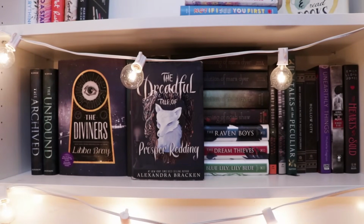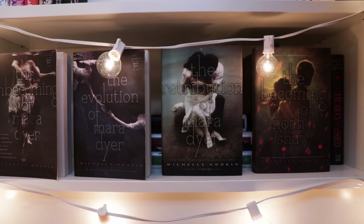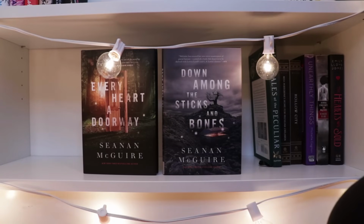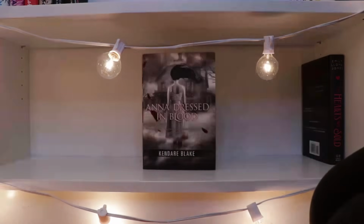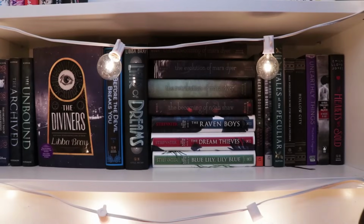To start off, I have The Dreadful Tale of Prosper Redding by Alexandra Bracken, The Archived and The Unbound by Victoria Schwab, The Diviners series by Libba Bray, The Mara Dyer series by Michelle Hodkin, The Raven Cycle series by Maggie Stiefvater, The Wayward Children series by Seanan McGuire. I have the first 2 books in the Miss Peregrine series, Miss Peregrine's Home for Peculiar Children and Hollow City, as well as Tales of the Peculiar, all by Ransom Riggs, Unearthly Things by Michelle Gagnon, Anna Dressed in Blood by Kendare Blake, and The Hearts We Sold by Emily Lloyd-Jones. This is the Owlcrate exclusive cover. And with that Paranormal YA shelf, that concludes my main 3 bookshelves.